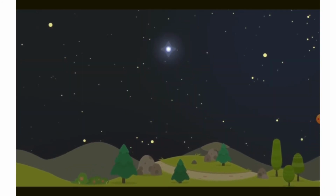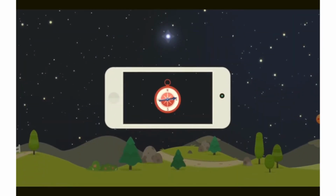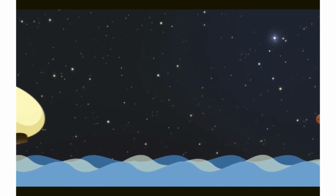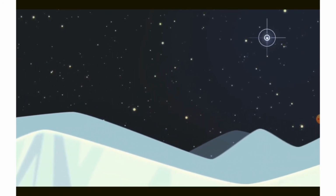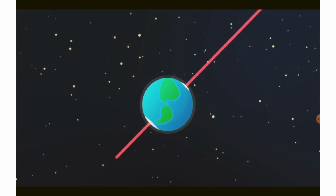The stars above us are very beautiful and very useful. Before phones and before the compass, people used the stars to guide their way in travels. Those who live in the northern hemisphere noticed that one bright star is always in the north because it is right above the North Pole.